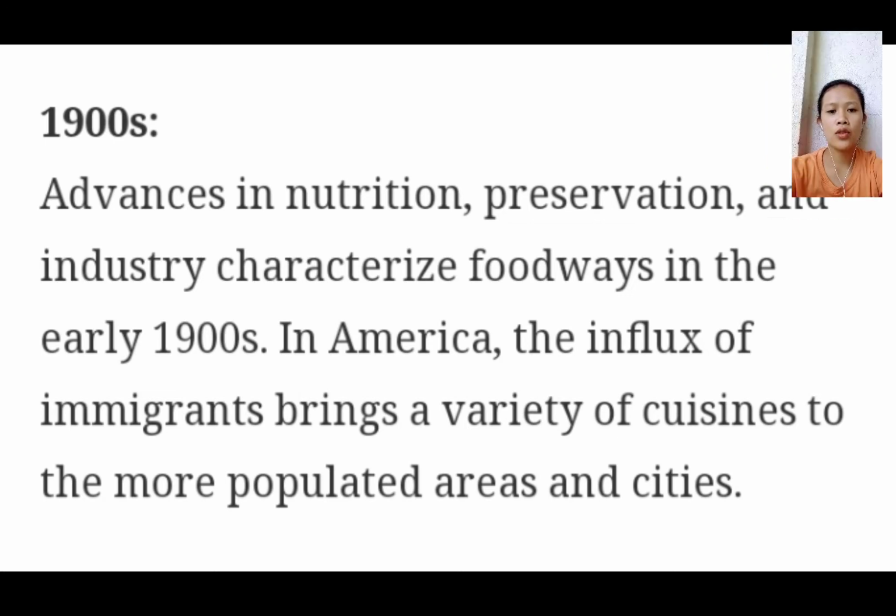preservation, because we all know that at that time technologies were not yet introduced to the public, so the people of that time thought of ways to preserve their food, as most technologies, like refrigerators, were not available to the public. That's why most of them used food containers and bottles to preserve their foods.